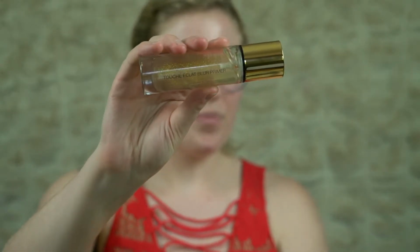Okay, so let's just get right on into this. So first off, I'm going to be talking about my YSL, why do things have such hard names? Touche Eclat Blur Primer. I have been absolutely loving this. It really does blur your face. It's not nearly as drying as like the Benefit Professional. So this is very moisturizing while also blurring, which is awesome.